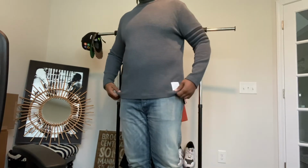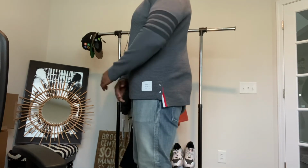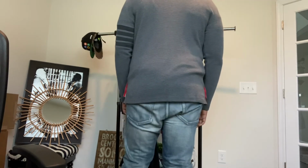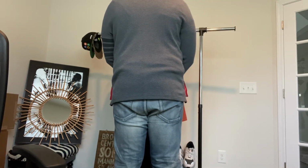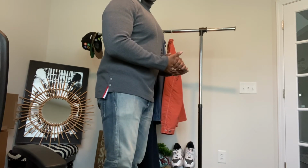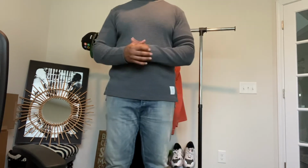But this is it, guys. This is it in all its glory, and it's a basic Thom Browne piece. I look forward to bringing reviews of more Thom Browne and other pieces. I think it's a dynamic brand and a good brand to have in your closet. It's definitely a statement of class when you're wearing Thom Browne. This is definitely an "I've arrived" type brand.